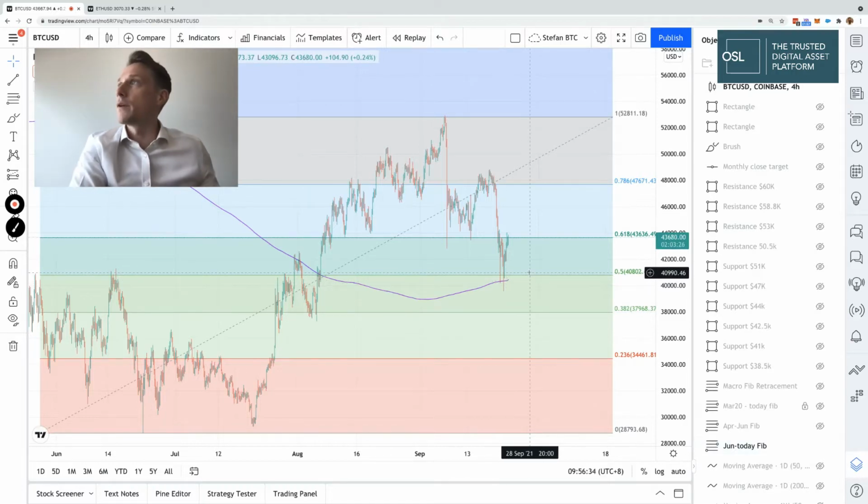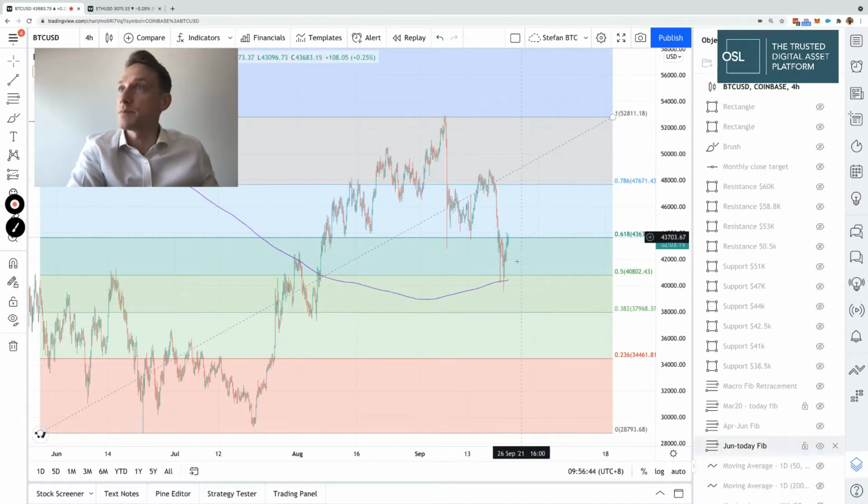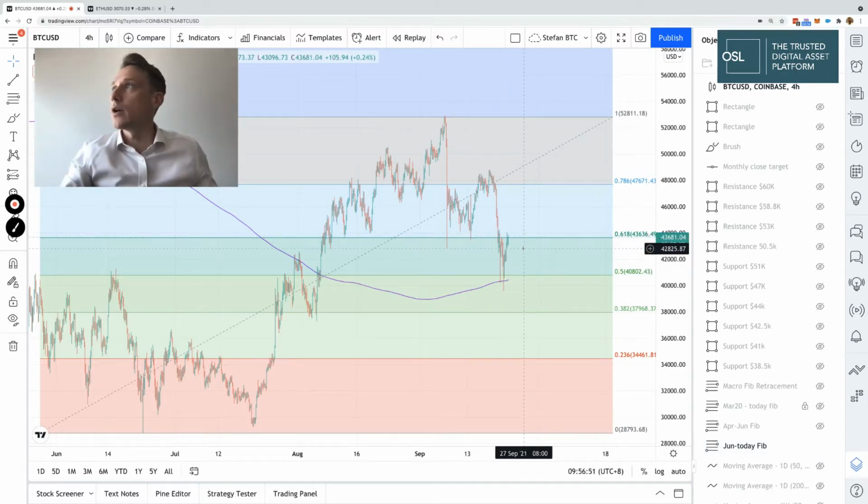Now, looking at Bitcoin itself, we can see the 111-day moving average coming in, acting as support. You've also got the 0.5 Fibonacci retracement level, so literally the middle of the price from the June low and the September high. So we found support here before moving higher. We're now at a critical area of resistance that we need to really break higher.